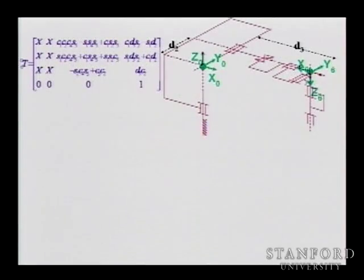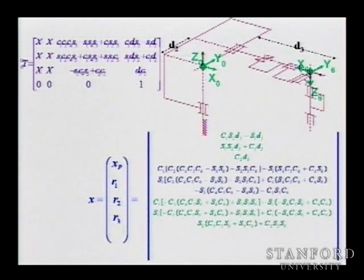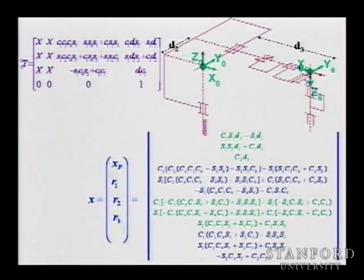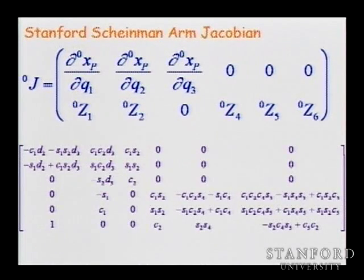So the Jacobian matrix for the Stanford Scheinman Arm, once you computed your homogeneous transformation from frame 6 to frame 0, you have your forward kinematics. In here, you have x, y, and z. In here, you have the rotation, so you have direction cosines. You have all the description. Here you have your direction cosines, x, y, and z. Direction cosines, first column, second column, third column. And now you can take the intermediate steps where you computed the zi's to fill your Jacobian matrix. And the Jacobian matrix is here. Yes?